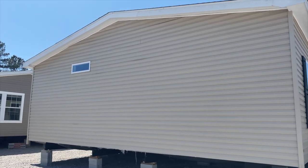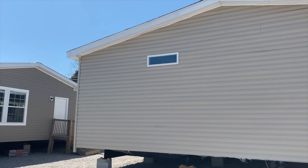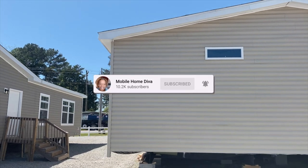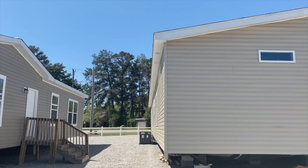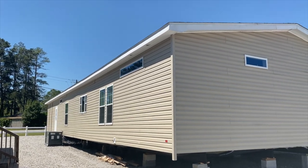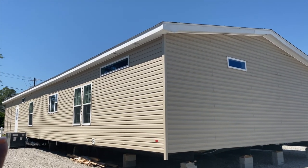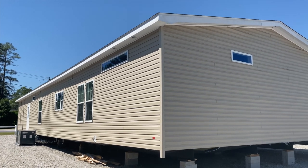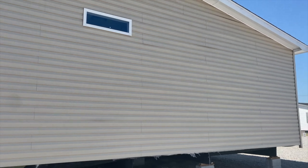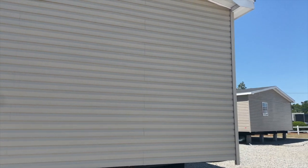Let's walk around and see the exterior of the home. You got a transom window up there. I don't know if that's a closet or a bathroom until we go in and look. I like to be surprised too. I know somebody suggested I go take a look at the homes first, but I love to be surprised. You got a big transom window there, and one there. Can't wait to see this home, you guys. Lots of windows so far. The first home that I toured had lots of light. I can't wait to see what this one looks like.